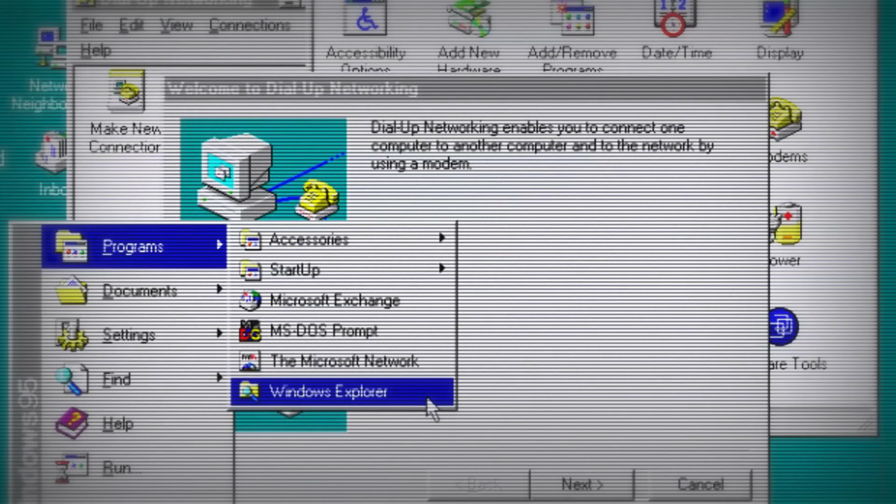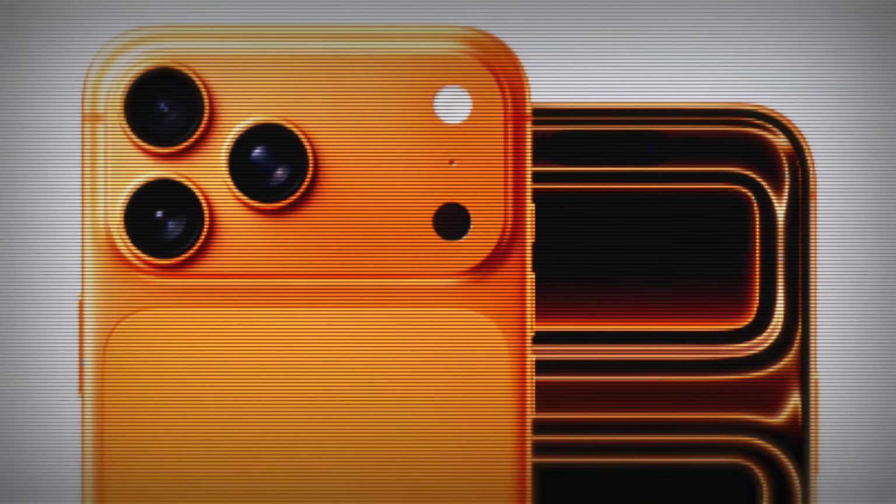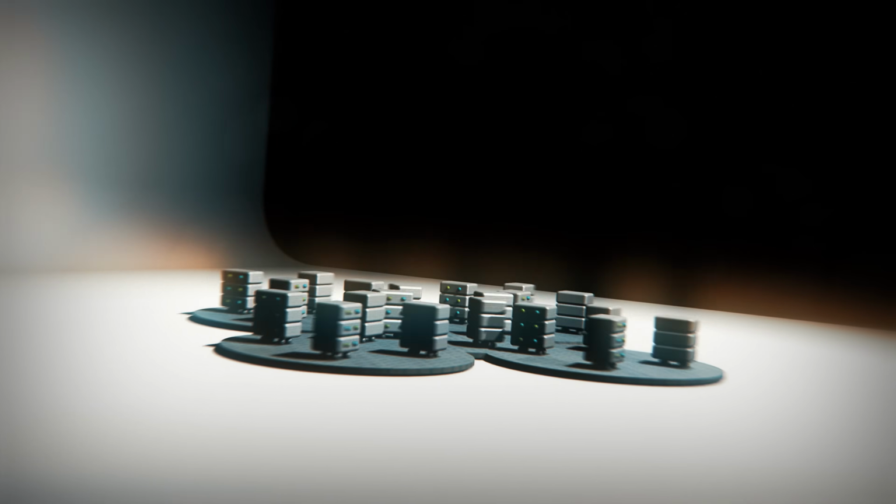What's the most used piece of software in human history? Windows? Chrome? iOS? No. There are over 1 trillion active SQLite databases on Earth right now.